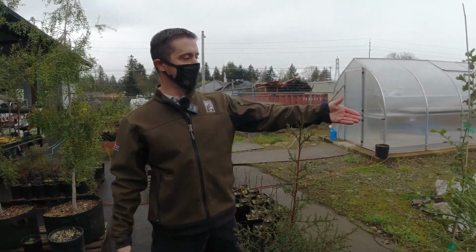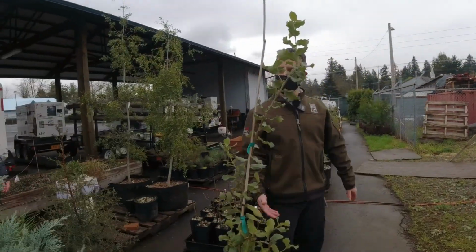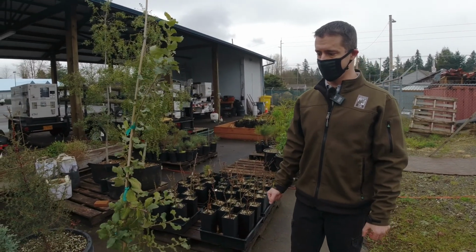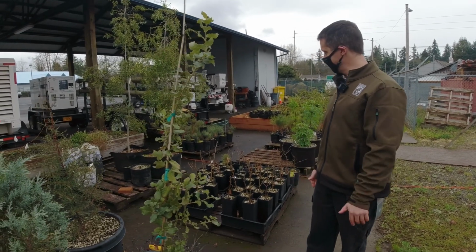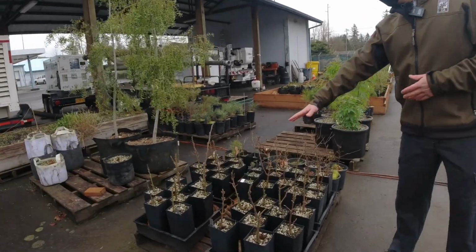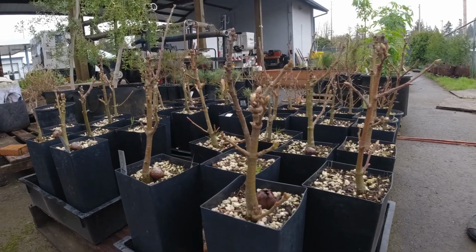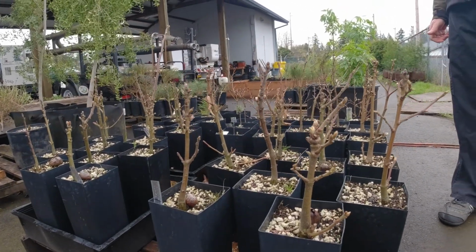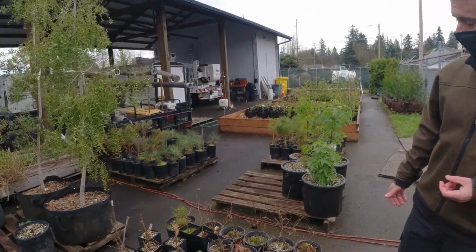Over here we have a cork oak, also from the Mediterranean region. These grow really well. Actually, we have a couple on the lot here which are growing super, super well. So very pleased with that species. But as we move down, you see we have some other species. Right here, these are young Spanish chestnuts, a species which should grow really well here, but also provide lots of wildlife value as well.